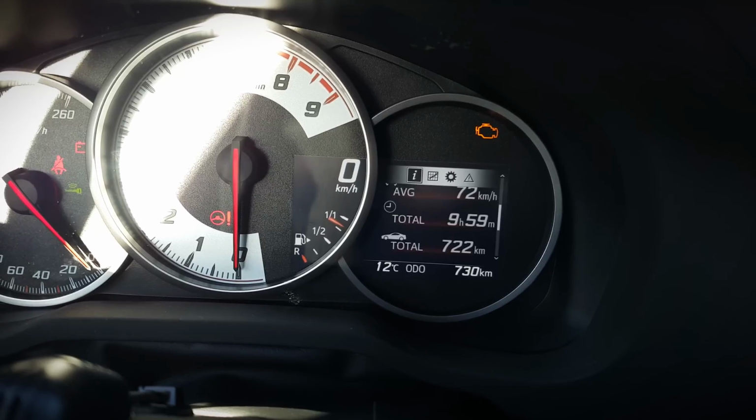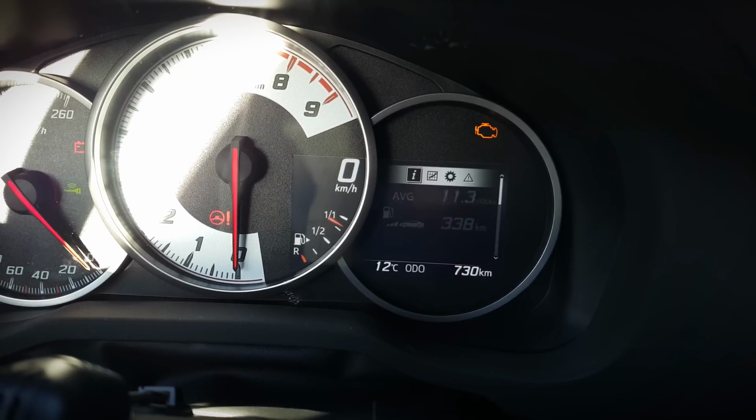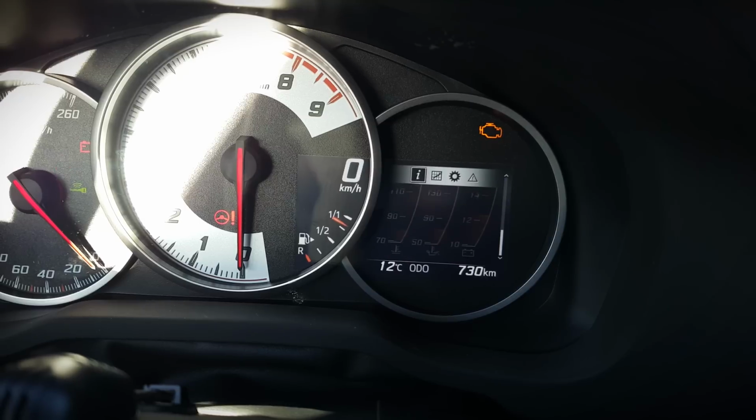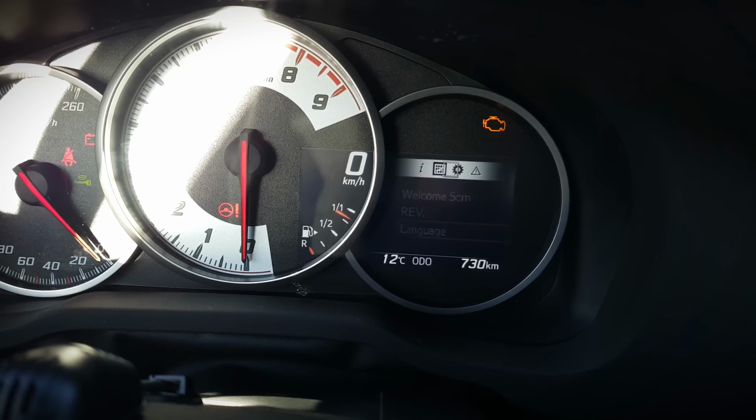And let's see if we can browse through that. Yeah, the average fuel consumption, the drive time, the total mileage, again the fuel consumption, and going back to the same screen where we started. This is, I guess, pretty much it on the interior. What else can I say?